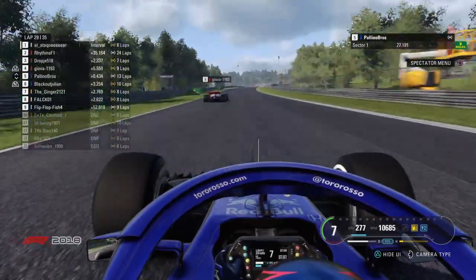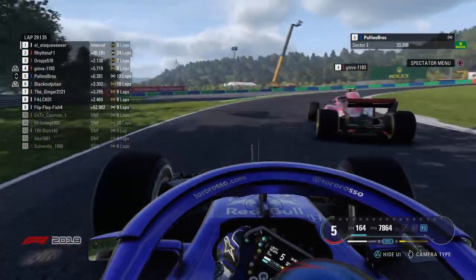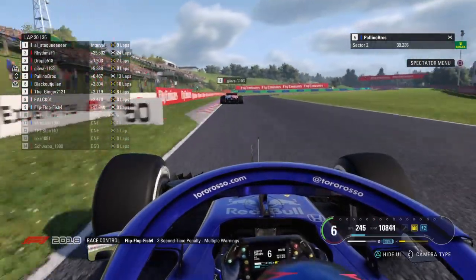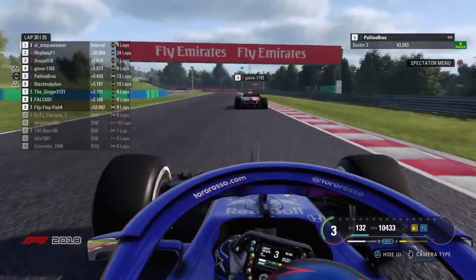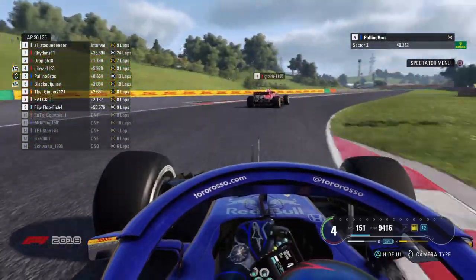So there we have it. Most likely Giova will be keeping his 4th place. Oh, who knows? It seems like Polino Bros has some exceptional pace on these medium tyres. Could be that Giova's tyres are starting to degrade or overheat, so who knows what could happen between these two.